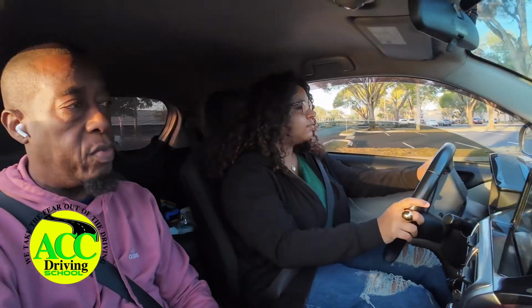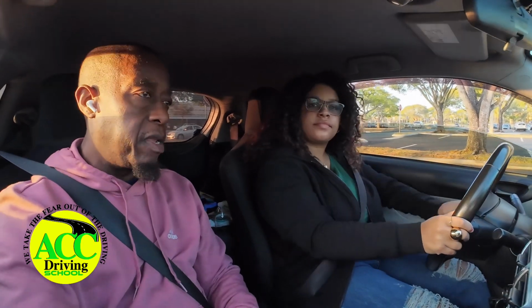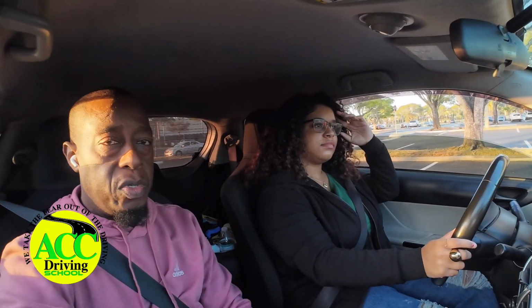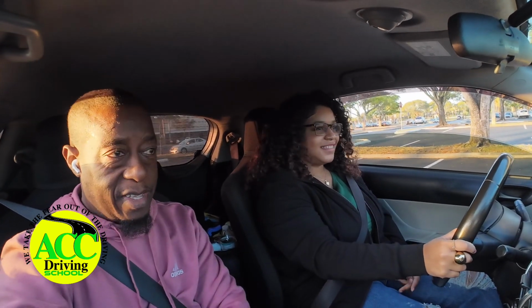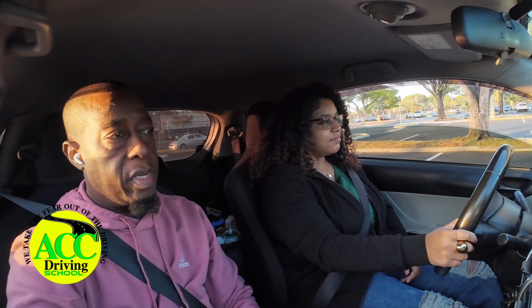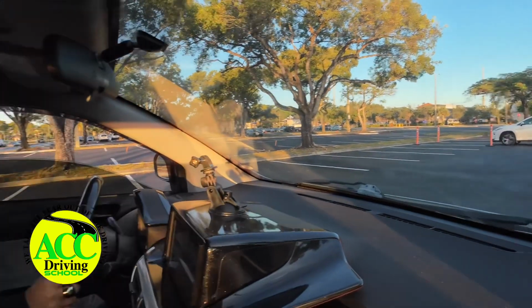Okay, we're gonna stop here and wait for them to get out of the space. Yeah, so you're driving 10 miles per hour, you signal every single time. Otherwise you will lose points. You're not trying to lose points for stuff like that. Right? So you make sure you signal. Alright, so as soon as they get out, we're gonna park there. Somebody else practicing in the parking space.